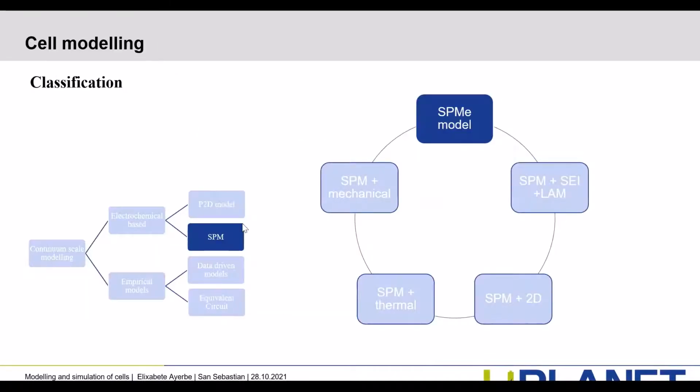And then I talk about the P2D model. I jump to the single particle model, which will be much simpler. And then I will jump to the data-driven models.